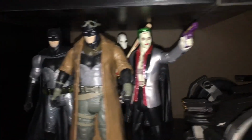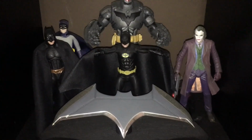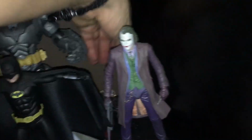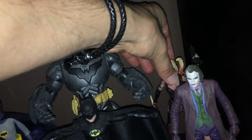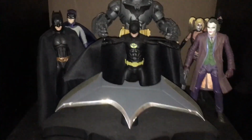Here we go. More DC Multiverse, some Suicide Squad stuff. And then coming down here, DC Collectibles and NECA figures here. And there's the Batarang that I did. So you got 4 amazing NECA figures. Oh no, Harley Quinn fell. Oh, Harley. Stay, at least for now. There we go, Harley. And then I threw in the DC Collectibles Bat Armor.